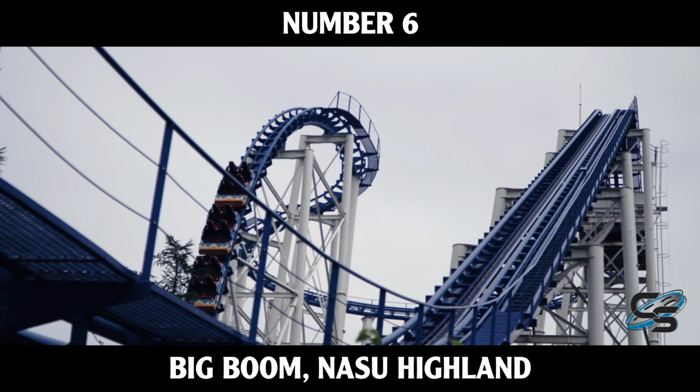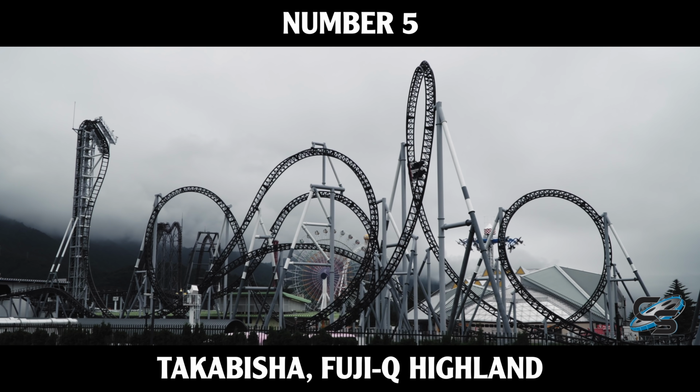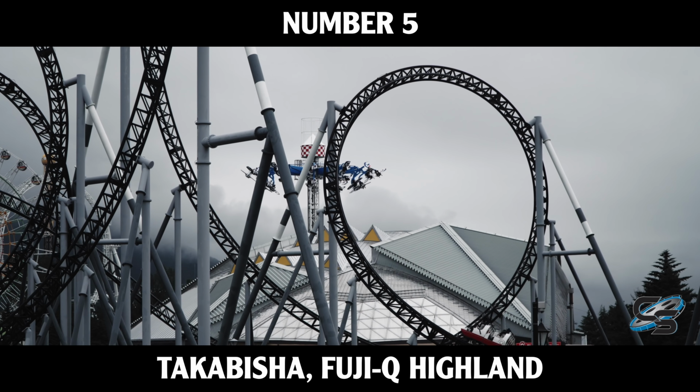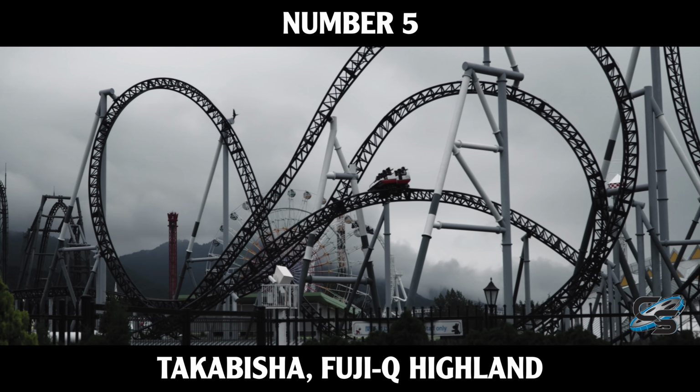Another ride with a great first drop is TAKABISHA. This used to be the world's steepest coaster before a clone of it outdid it by half a degree. It drops you at 121 degrees, total of 7 different inversions, so it is by far not a one-trick pony. And it's pretty smooth.